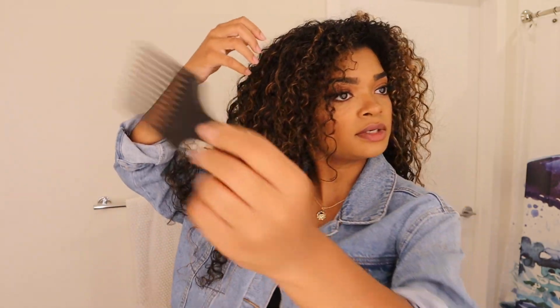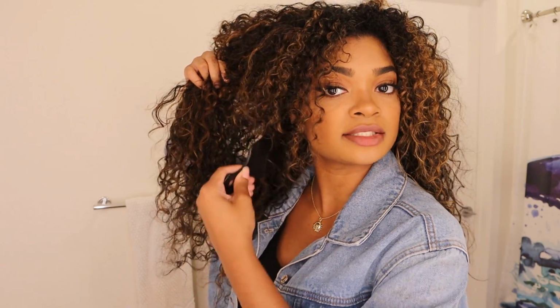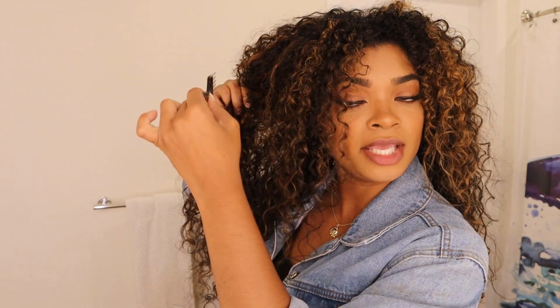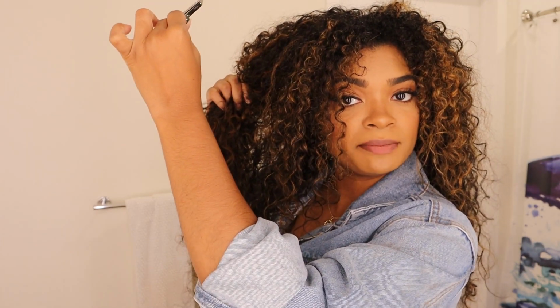So the next step here is to take the handy dandy pick. And with the pick, I like to start underneath my hair. So I'm gonna grab this portion of my hair here. I'm gonna pick up a big section except for the underneath part. And I'm gonna take my pick, and you're gonna go in and lift the root up and out just slightly. And then you're gonna drop that section of hair. And then you're gonna repeat that with each layer.